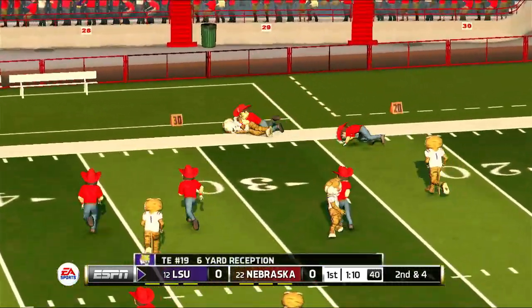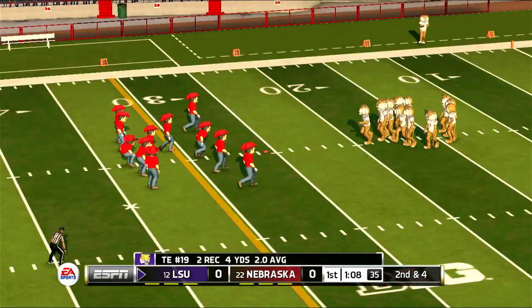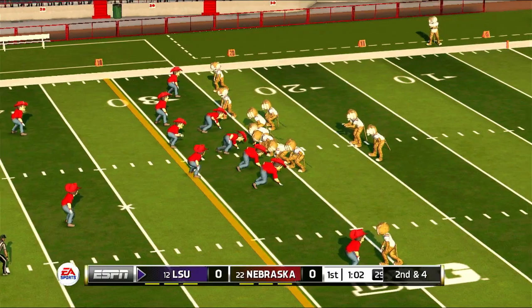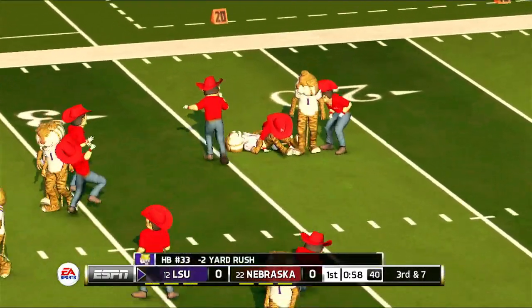And a quick throw. He's knocked out of bounds. That's the 26. So it's second down now. They need about 4 yards to pick up the first. That'll make it second and four. They'll bring him down at the 23.